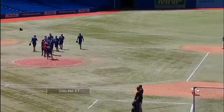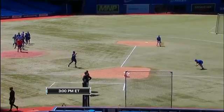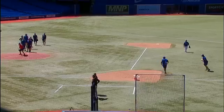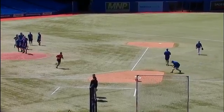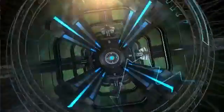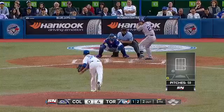We're going to see all the pitchers out around 3 o'clock this afternoon, taking what they call PFP, pitchers fielding practice, covering first base on this particular drill. They did bunt plays. They did comebackers starting the 1-6-3 double play. They did covering first, bunts to third.